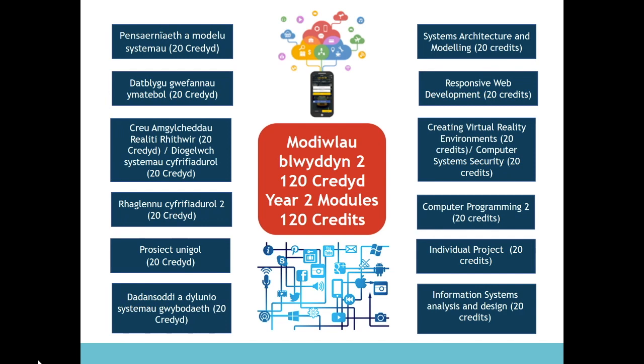So I'm going to talk you through the modules that you will study in year 2. Now in year 2, this consists of 6 modules rather than the 7 that you found at year 1, and these are taught at level 5, which is sort of your equivalent to your second year of degree study. And the modules you will study are ISAD 2, which is Information Systems Analysis and Design. You'll do the HND individual project.